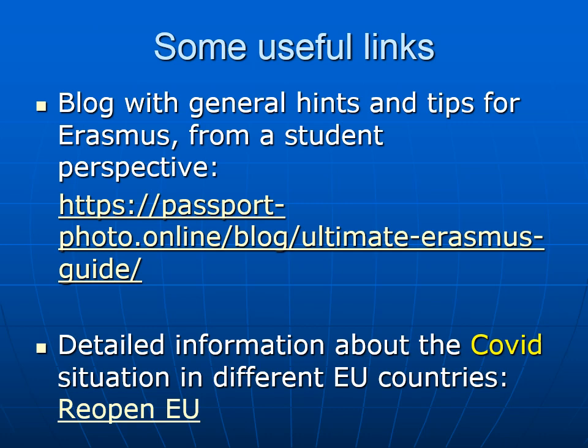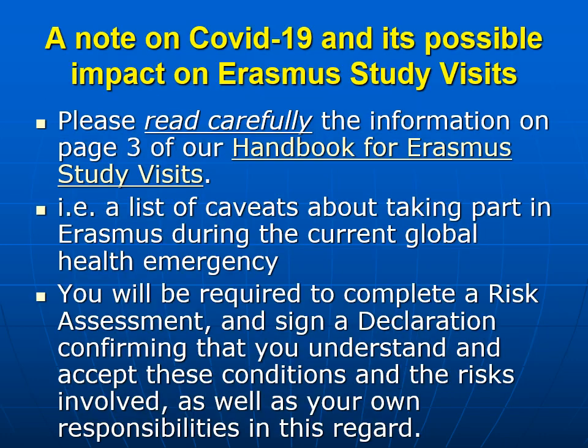The second link deals with the elephant in the room, so to speak, the question that's preoccupying everybody with travel on their mind at the moment, and that's the COVID situation around Europe. There's a really useful website called Reopen EU, which gives detailed up-to-date information for individual countries, and that's definitely worth consulting. At this point, it seems appropriate to mention COVID-19 and its possible impact on Erasmus study visits.